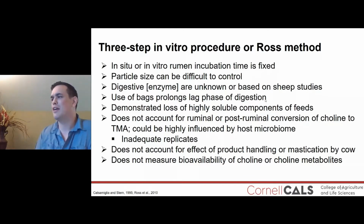Well, the Ross method is an in vitro method. Some of you may know what this is, created by Debbie Ross and Mike Van Amburgh, my colleague across the hall. And we also have 3-step in vitro procedures as well. But I would just say in vitro techniques as a whole have limitations, right? You have in situ or in vitro rumen incubation times that are fixed. You're really not controlling for particle size influence, especially with that Ross method.